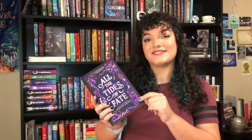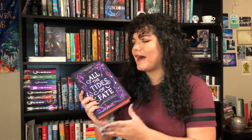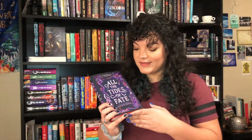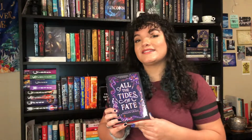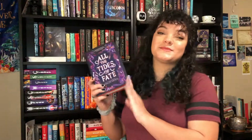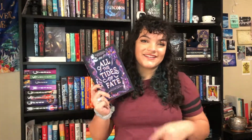Question number 5 is, what is my newest book? And that is All the Tides of Fate by Adeline Grace. This is the sequel to All the Stars and Teeth. I literally just got it a couple days ago. This is the Owl Crate edition as well, so it looks a little bit different. I wanted the Owl Crate edition specifically because I think the regular edition is ugly. It's orange, but this edition is pretty, so I got it.